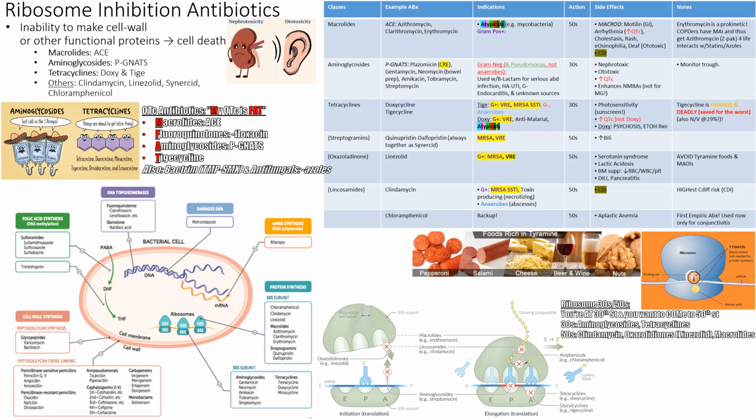All right, so ribosomes. So ribosomes are little proteins inside our bacteria that are spitting out cell wall components and toxins and other things that are going to be causing a lot of problems, right? So we can give antibiotics that are going to stop the ribosomes. They're going to stop the production of further bacteria, right? You need proteins to make more DNA and RNA for replication as well. So we got ACE or macrolides. ACE is the mnemonic, so azithromycin, clarithromycin, and erythromycin.